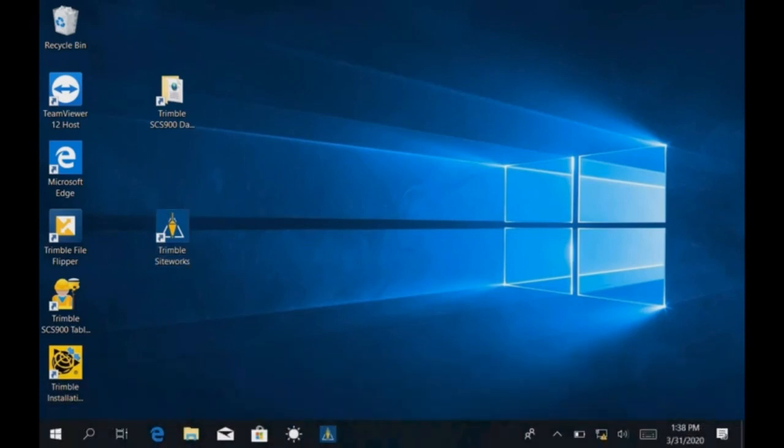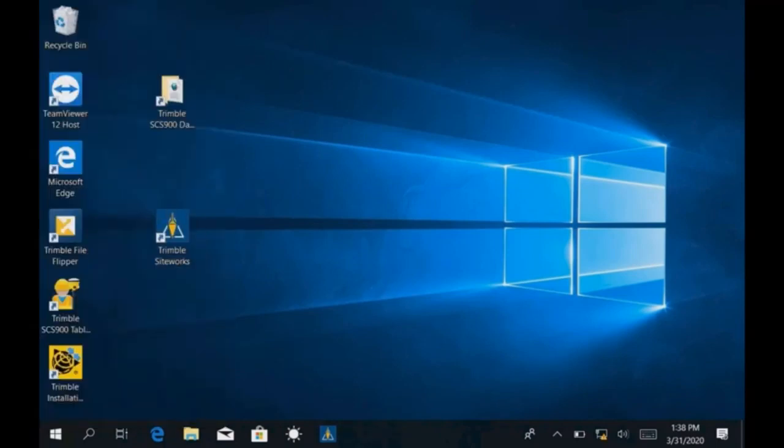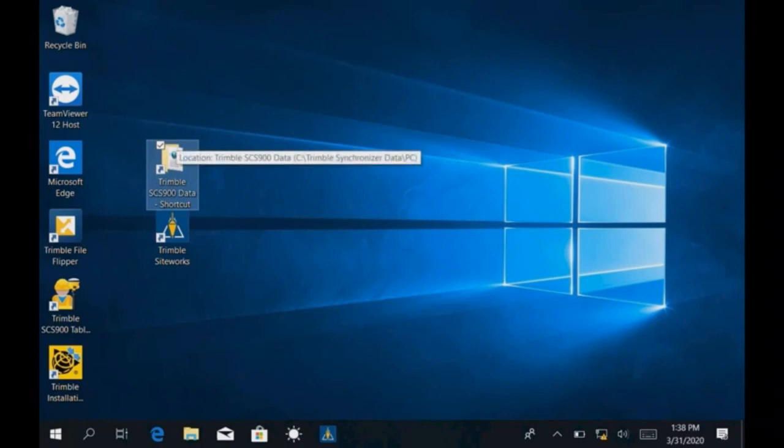If it's not on the bottom toolbar, you can just press and hold on your shortcut here, and there'll be a pin to taskbar option listed there. You can pin it there. The other folder to note: there should be a shortcut for your Trimble SCS900 data folder as well. This folder is where all of your Trimble files are stored.